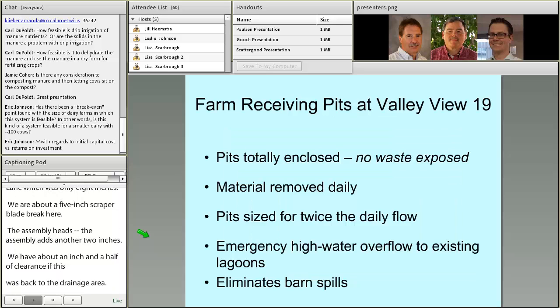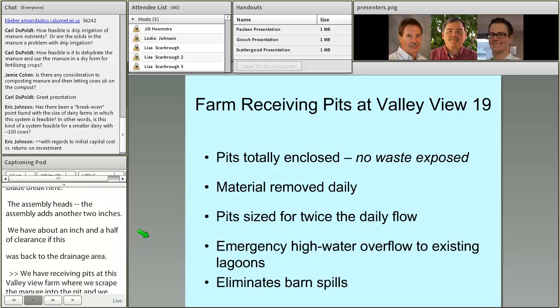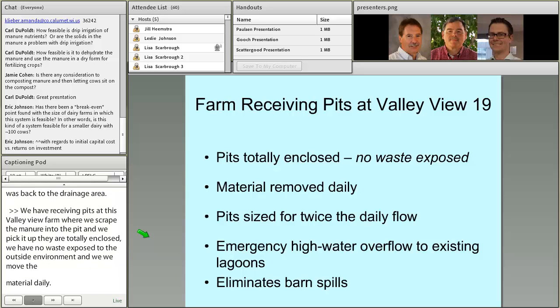We have receiving pits at this Valley View farm where we scrape the manure into the pit and we pick it up, they're totally enclosed. We have no waste exposed to the outside environment. We remove the material daily, though we do have capacity for twice the daily flow in case we have some sort of equipment breakdown. In case we have an issue where a water line breaks, we can move the water into an existing lagoon as a backup, though we don't like to do that because that's a loss of product.